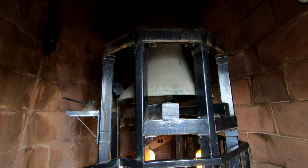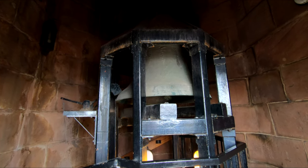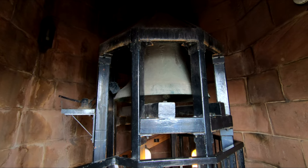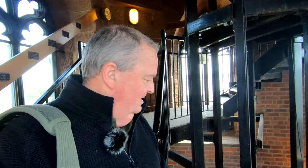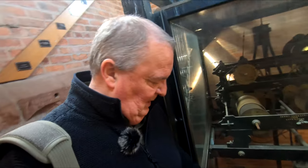This is known as the Knox Bell, K-N-O-X, which was reinstated at the top of the tower in 1990. So, definitely easier on the way down. Nobody else in, still. So we'll get back out in the sunshine. You never know, maybe even the tea room will be open.